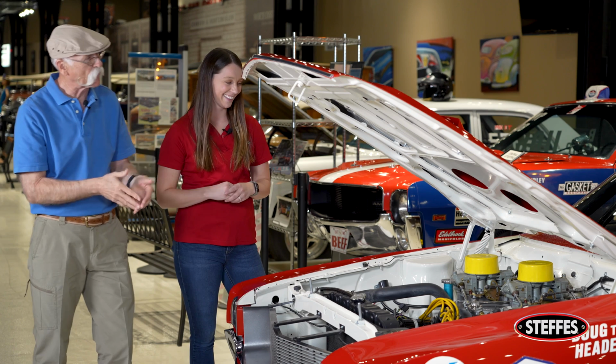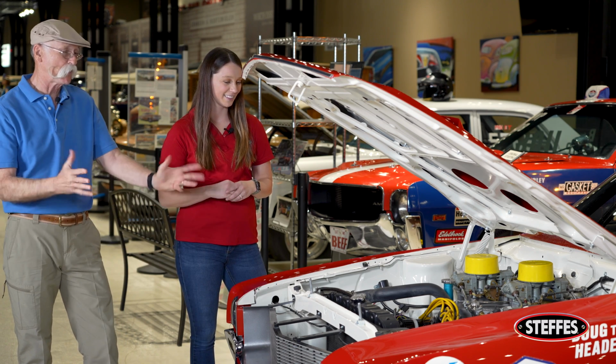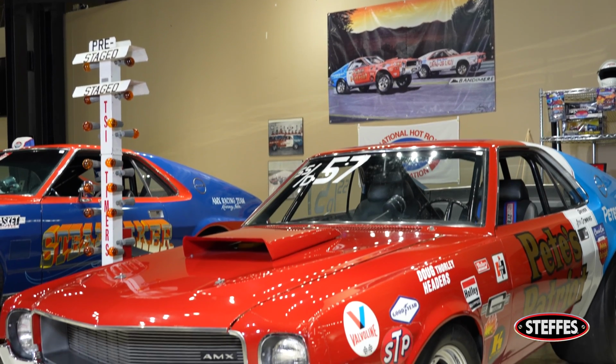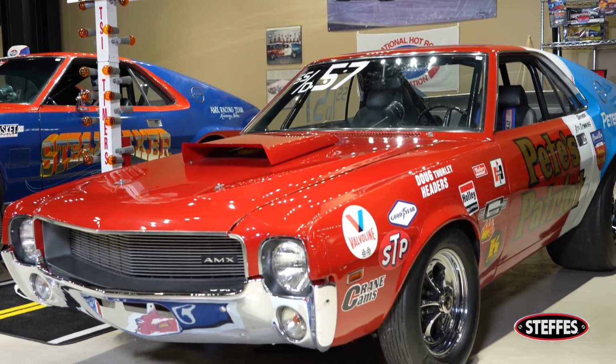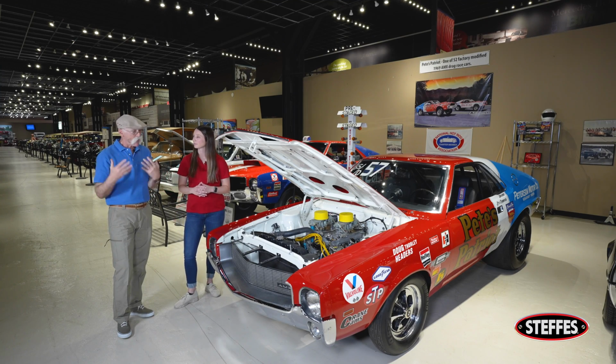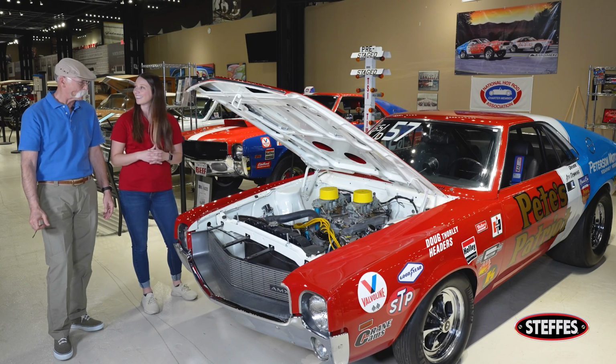Yeah, it's stunning, and it is as beautiful under the hood as it is outside. This is a piece of drag race history. And AMC people are probably the most dedicated people to their mark of any car manufacturer. I'm always amazed how rabid they are about their cars, and the AMX is kind of the top of that heap. Very muscular, lots of power. Somebody's going to be really happy owning this baby.